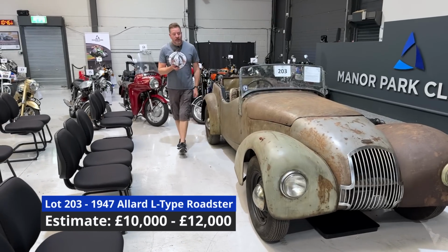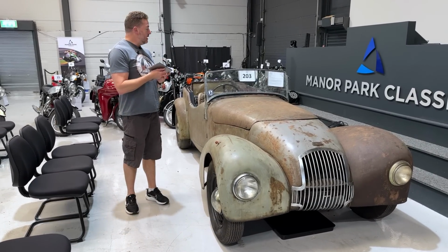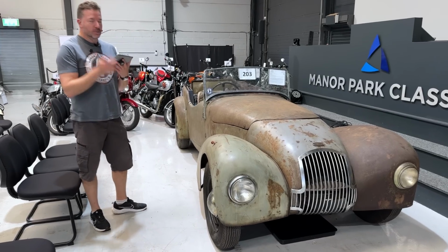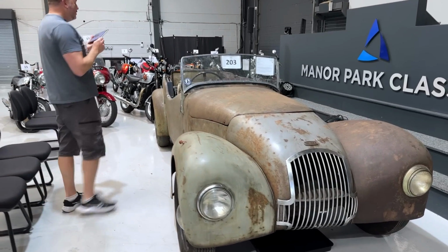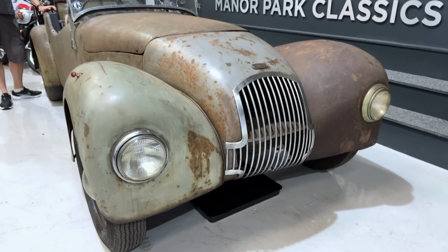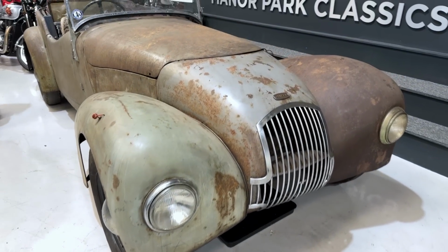Now, do you like a project? Do you want something rare, unique, that not many other people have got, that really is a bit of motoring history, that needs a lot of work and a lot of love, but will certainly be worth your time and effort if you do? 1947 Allard L-Type Roadster has been in storage for 53 years. It's remarkably good, guys, I have to say.